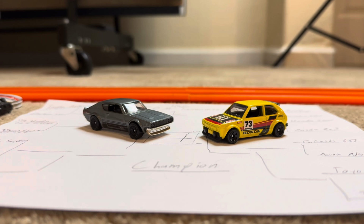Taking it on, the 73 Honda Civic Custom. The Honda Civic has long been one of the most beloved hatchbacks and small cars to ever exist due to its easy ability to tune, customize, and race.